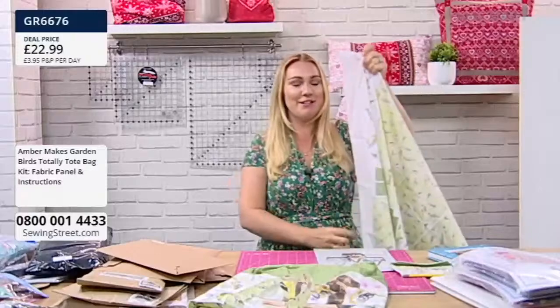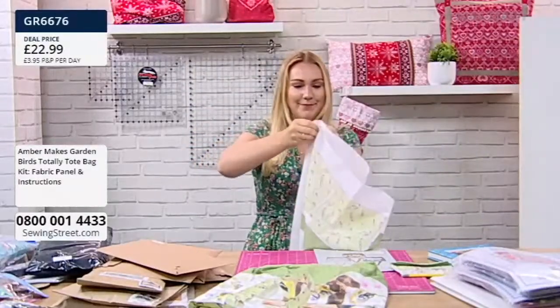I will show you the finished Liberty dress quilt. They're about to sell out, by the way.